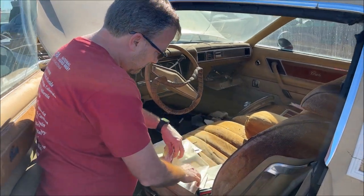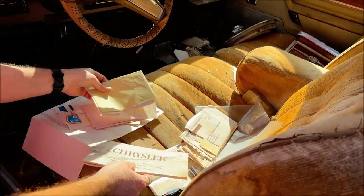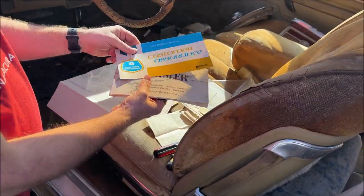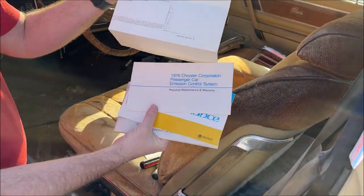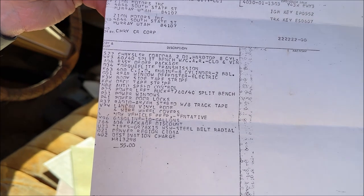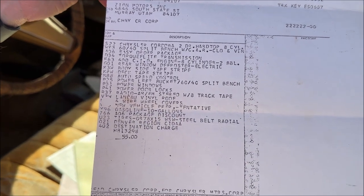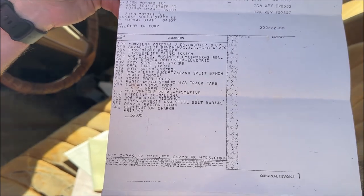Chris's favorite of the day is a 76 Chrysler Cordoba with paperwork and records and window sticker all the way back. Love it. How much was this? There's no price on there. No price, but we got the options. It's a two-door hardtop, V8, 60-40 split bench, TorqueFlite transmission, the Landau vinyl.